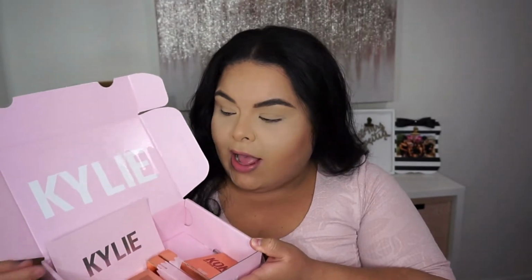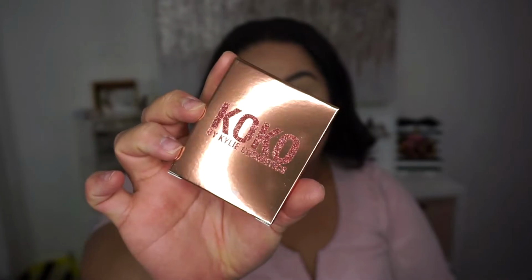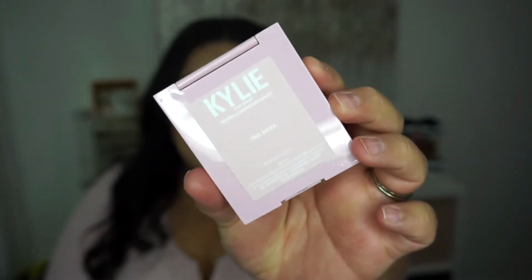For the collaboration itself, for the third one, this is the box here, and I really love the box, and it has like a little dripping, you know, her signature Kylie, a cute little card that says Kylie, and then the packaging has like a glitter, and it's so gorgeous. Look how beautiful that is. I love it. Cute pink packaging. It says KoKo, Kylie Cosmetics, and on the back it just has like the sticker.